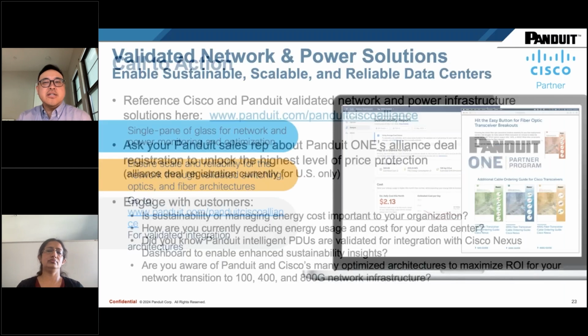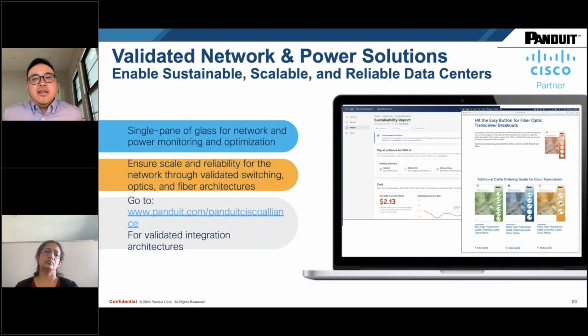Next slide, please, Asha. And finally, in summary, Panduit and Cisco are uniquely positioned to address both the network and power and simplify the path to sustainable, reliable, and scalable data centers. Next slide.